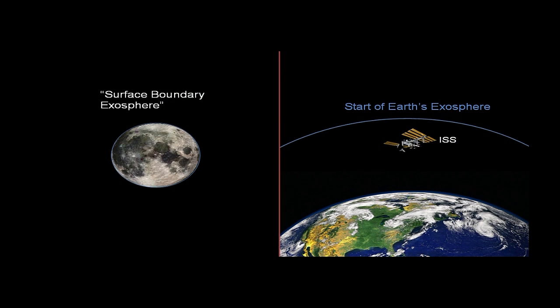And if I can get the first slide up. Yes. The Earth actually has an exosphere as well, but you have to go out past where the International Space Station orbits before you get to this condition where the molecules are so far apart they don't collide. On the moon, that actually happens right at the surface. So the term we use for this class of atmosphere is a surface boundary exosphere. And the moon is not the only example we have. Mercury, a lot of the moons of outer planets, as well as some of the larger asteroids in our solar system, all have surface boundary exospheres.